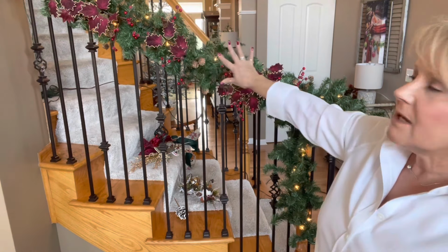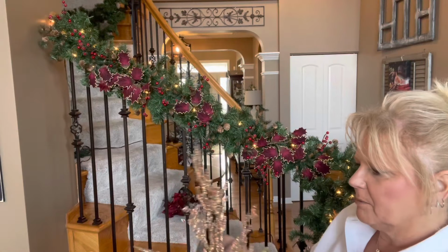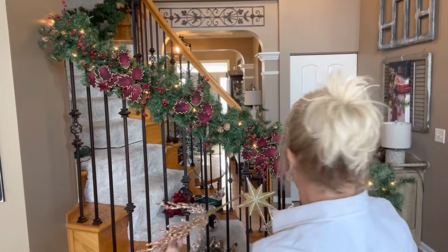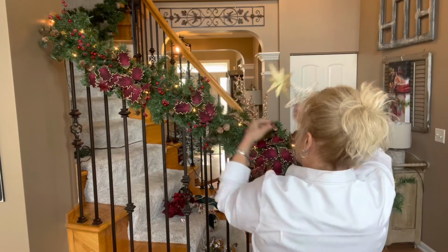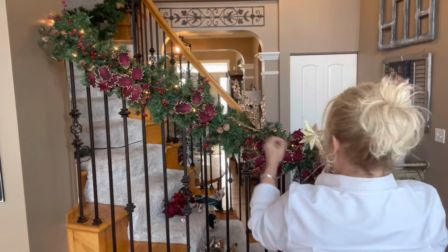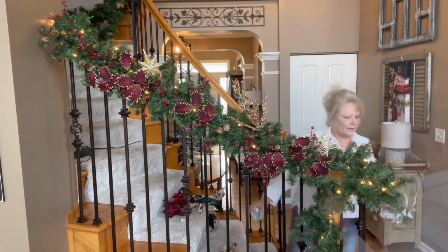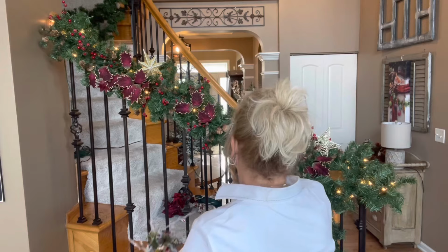So I'll be doing the same thing on these railings up here, but for now, let's go ahead and finish this. What we're going to add is a couple of these little pieces. These were bought last year at the end of the season, I believe. And of course there weren't that many left, but that's okay. So what I think I'm going to do is just get them stuck in there, and I'm going to do the same thing with this. And I've got one stray little guy here, so I think I'm going to just stick him right in there.